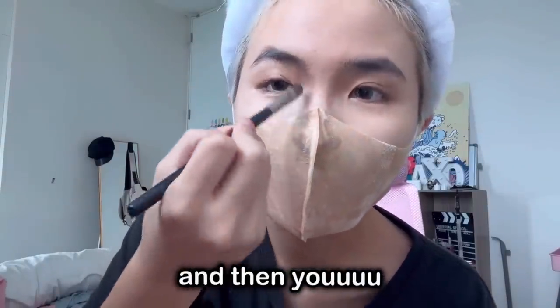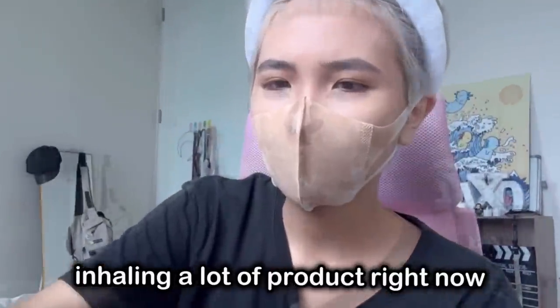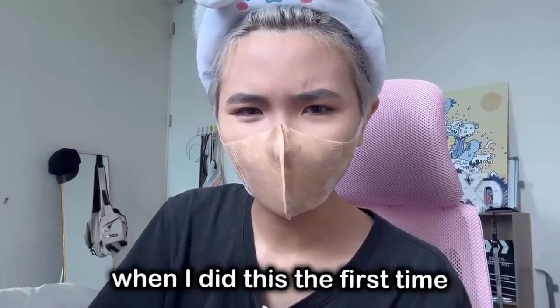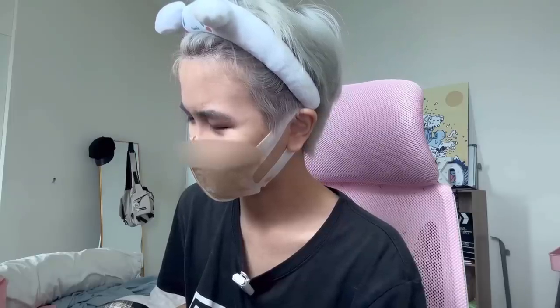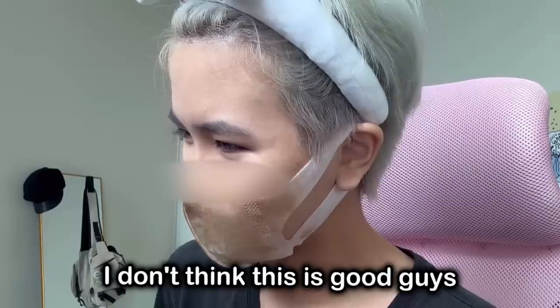And then you go in. I am inhaling a lot of product right now. Oh, why does it smell this bad? I don't remember it smelling this bad when I did this the first time. Now this is the fun part. Oh, the smell. Oh my god, I'm losing it. Oh, I'm actually getting a migraine from this. I don't think this is good, guys.